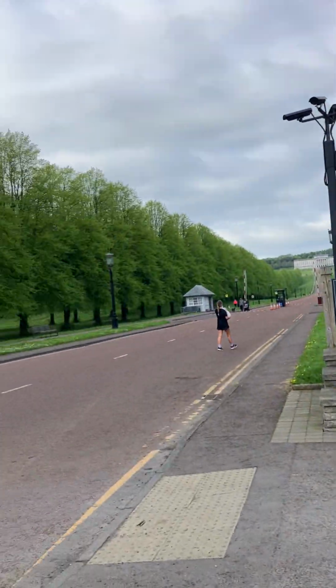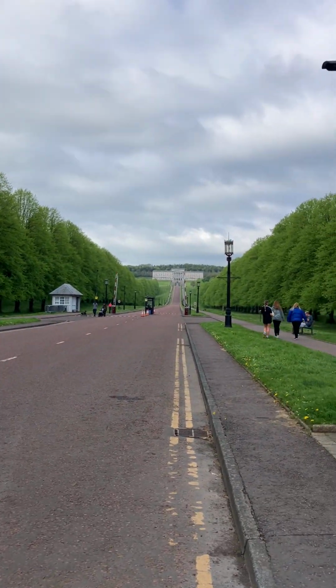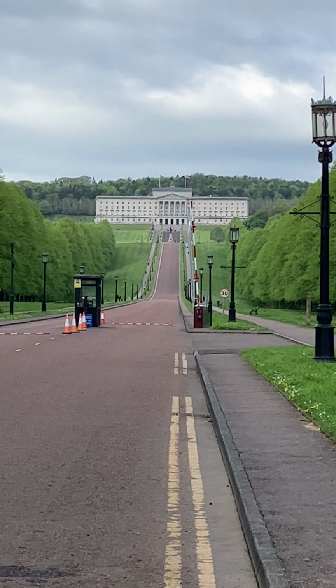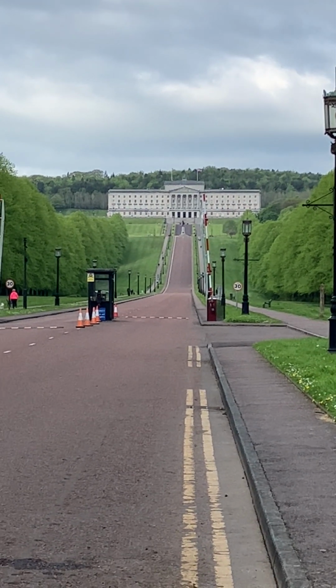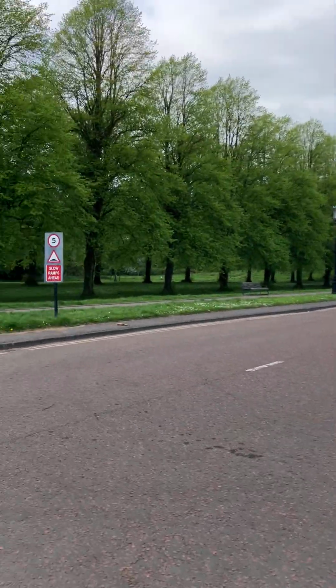And they've near everything in here. But that's right up the top. And Sir Edward Carson's statue, the wee black thing you see on the plinth, but it's actually 12 feet, the figure itself, but it looks very small from here. And Stormont buildings is immense.